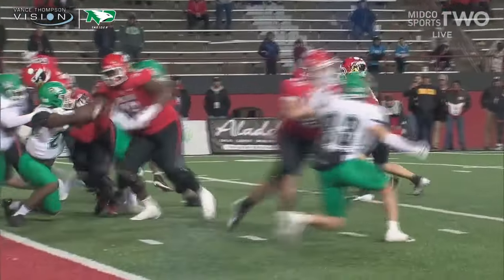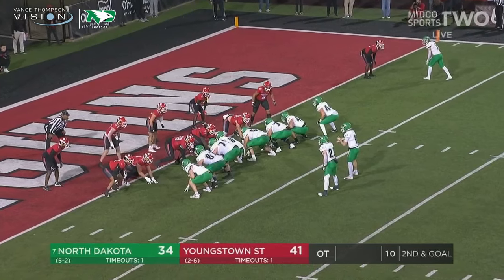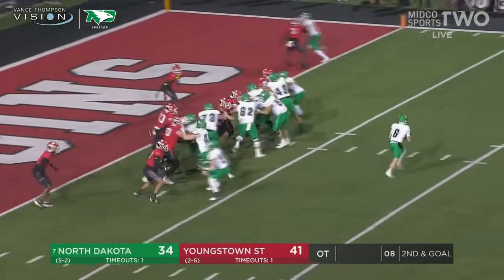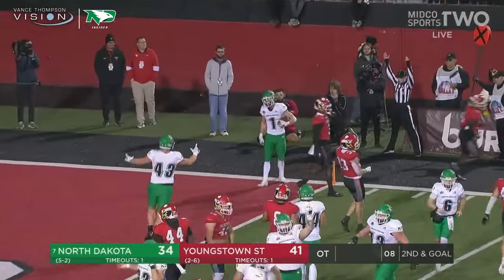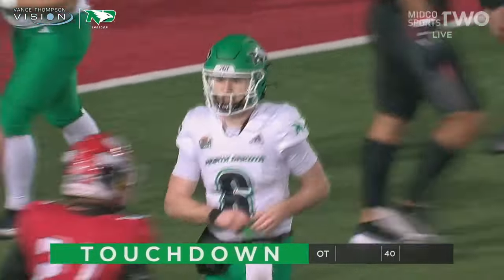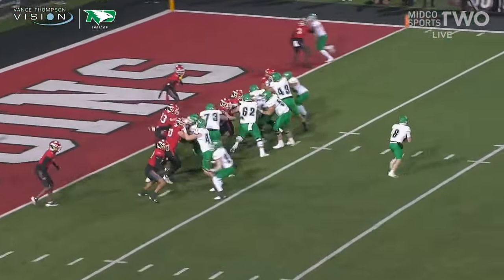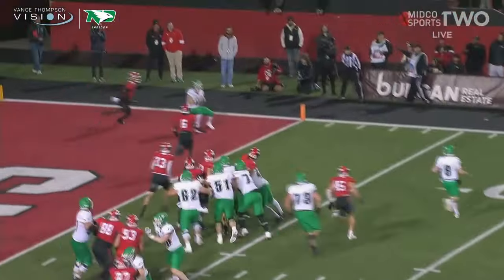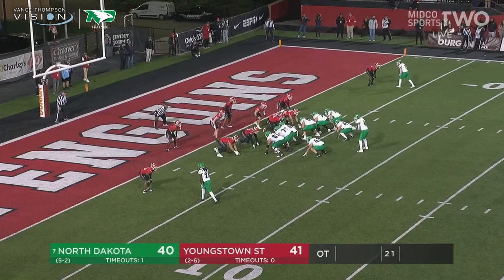So on a 4th and 1, it's King to force the second overtime. Rumfo rolls out, complete over to Belquist for the touchdown. Just a great route. What a great route. Look at all the separation he gets on that comeback route. Yeah, like you said, get a huge win here on the road.